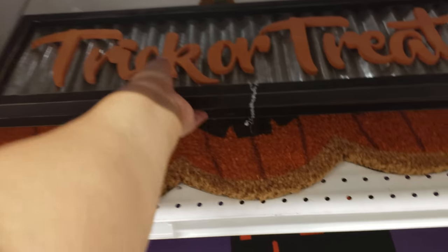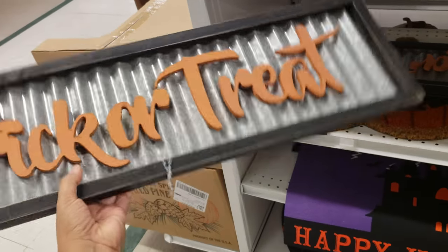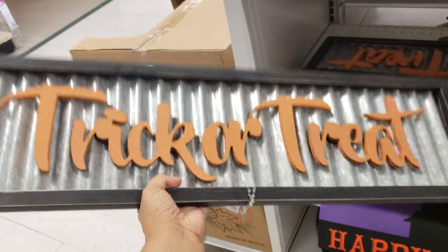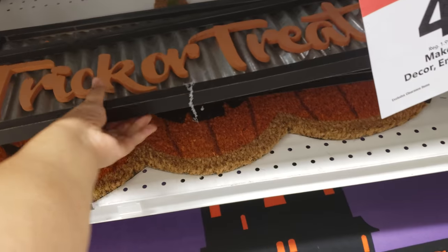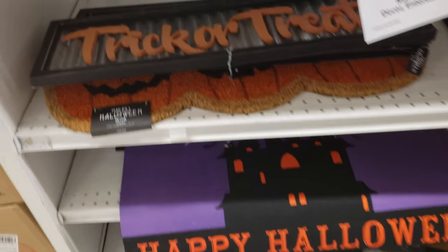Last year I had it, but I was at work and so was my husband, so we didn't really decorate our yard. We did at the last minute, and my husband is all about Halloween, so he was kind of upset when he came home. Happy Halloween.